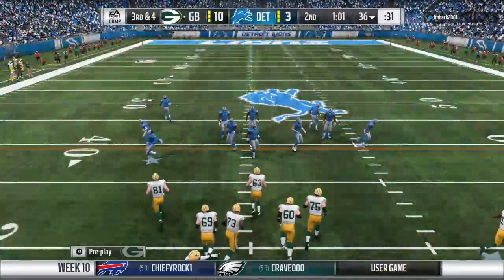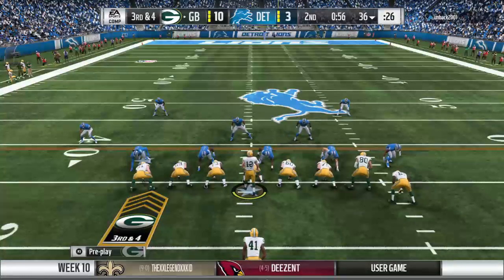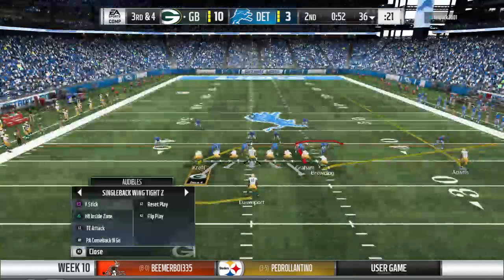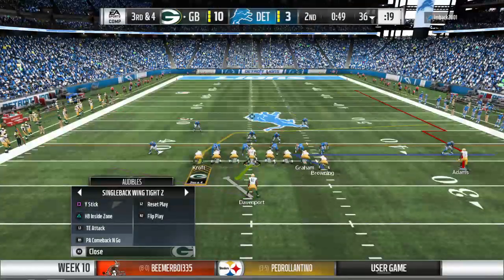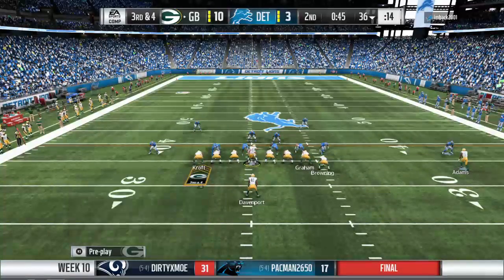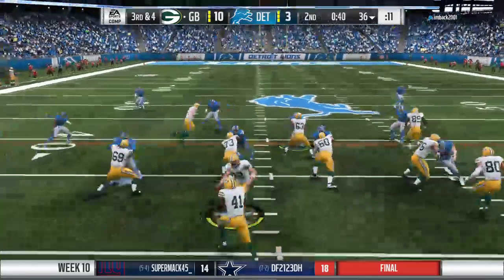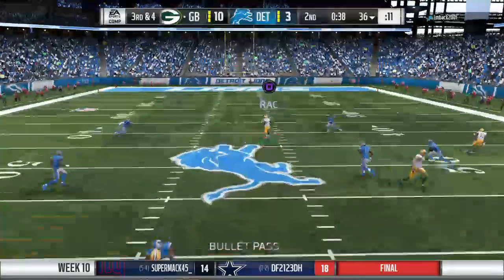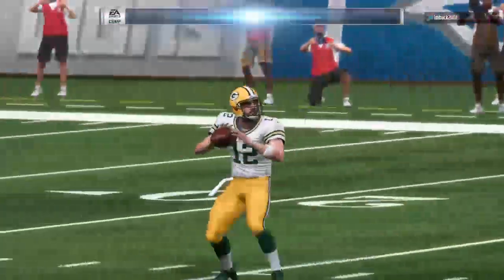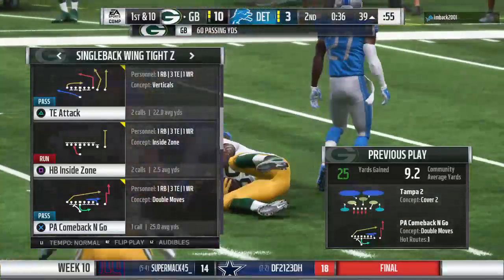They face a 3rd and 4 after that last completion gets them 6. Green 18. Hey, we're all going. Got it. Green 18. They fake the give. Now Rodgers. And he will find his big tight end over the middle. And able to rip off a big chunk of yardage before being dropped inside the 40.